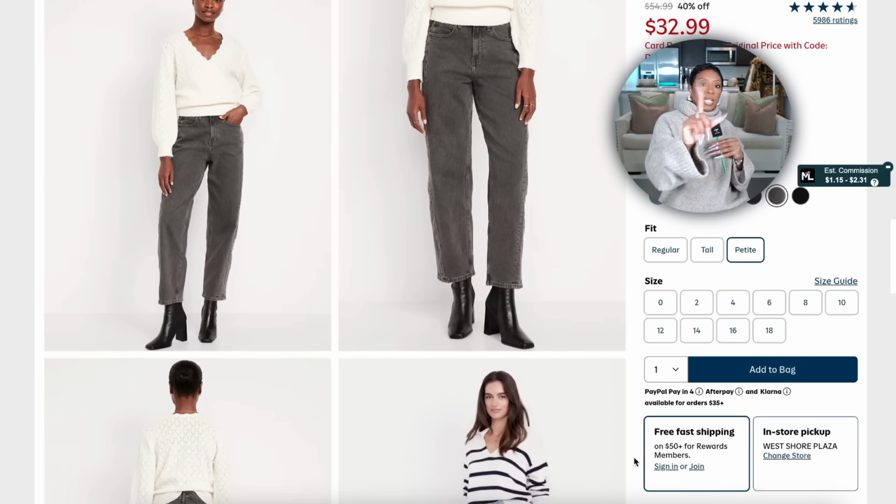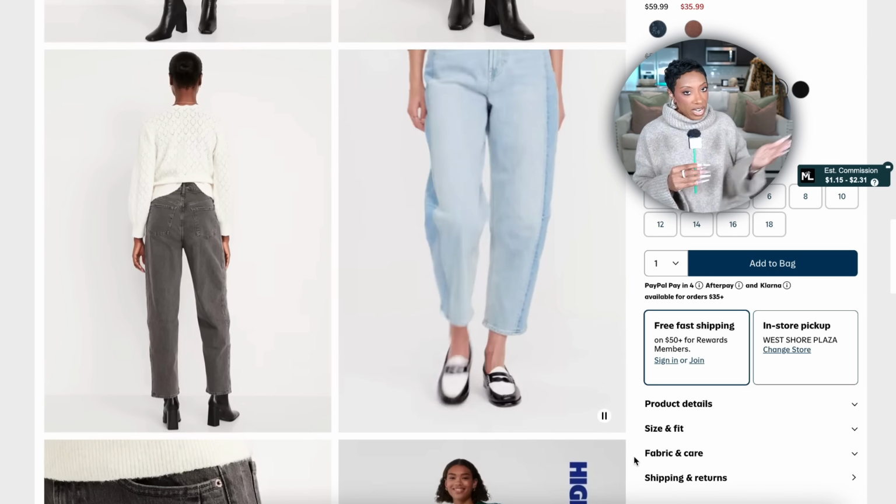Options, baby. Options. Okay, the jeans, we need them to be ankle, right? You see how hers hit at the ankle.